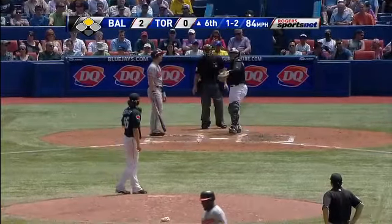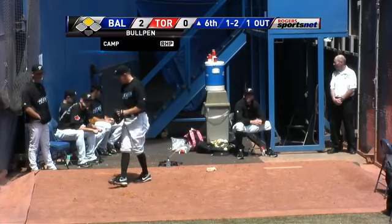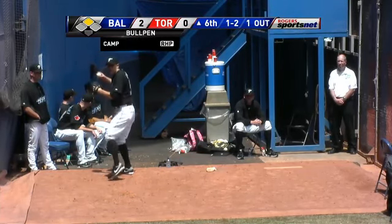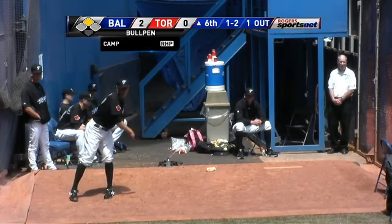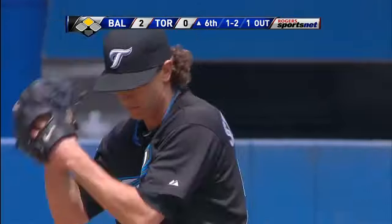Making ball just downstairs. Sean Camp starts to loosen up in the Blue Jays bullpen. Stewart's only thrown 71 pitches. He's been very economical. A couple of strikeouts in the first inning. Everything else has been put in place since then.